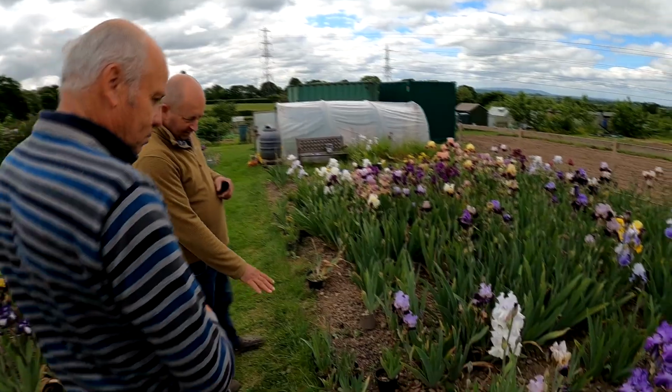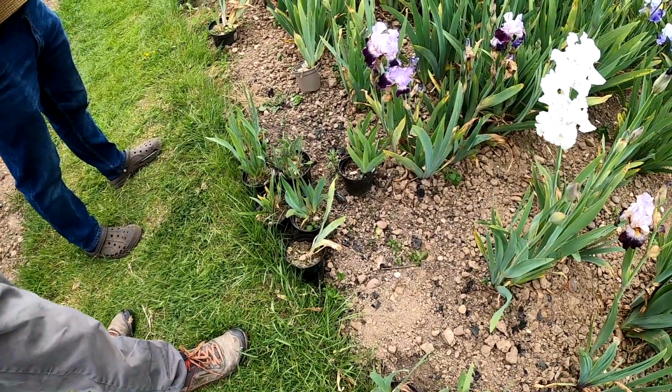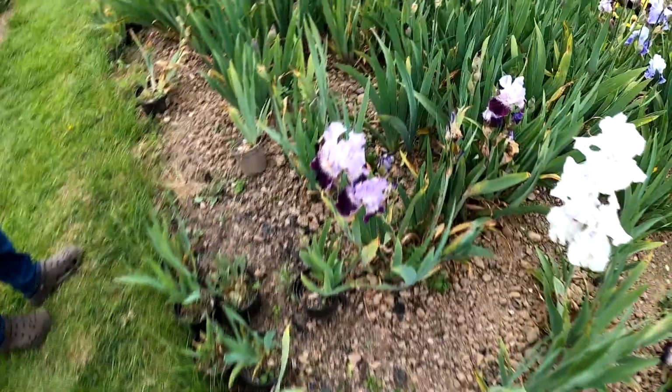So these are all young plants but off your own? These are divisions which will either be planted out or sold on. Right.